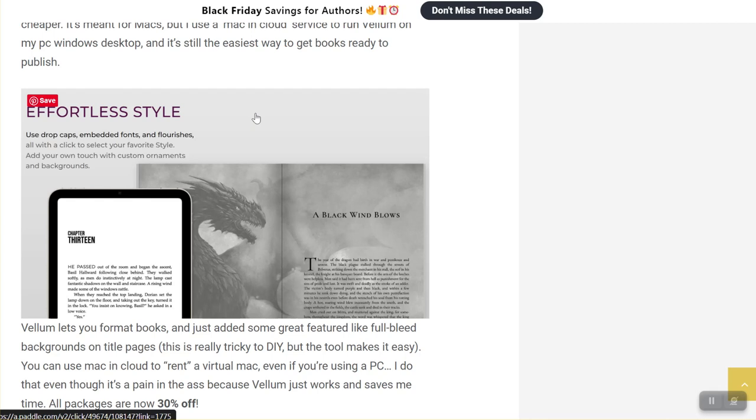It's a little weird, a window just to access Vellum and format my books, and then I have to move everything through Dropbox to get it back to my real computer. And even though that's all a pain, it's still just such a good program.